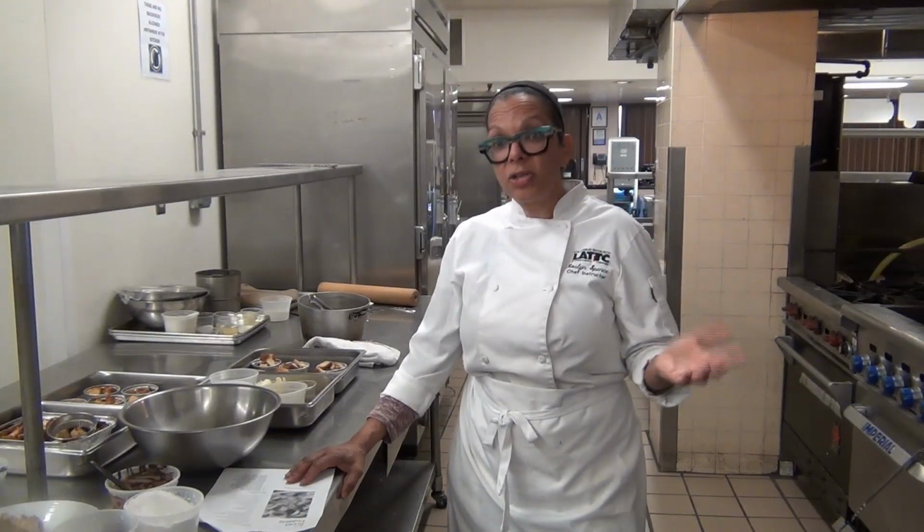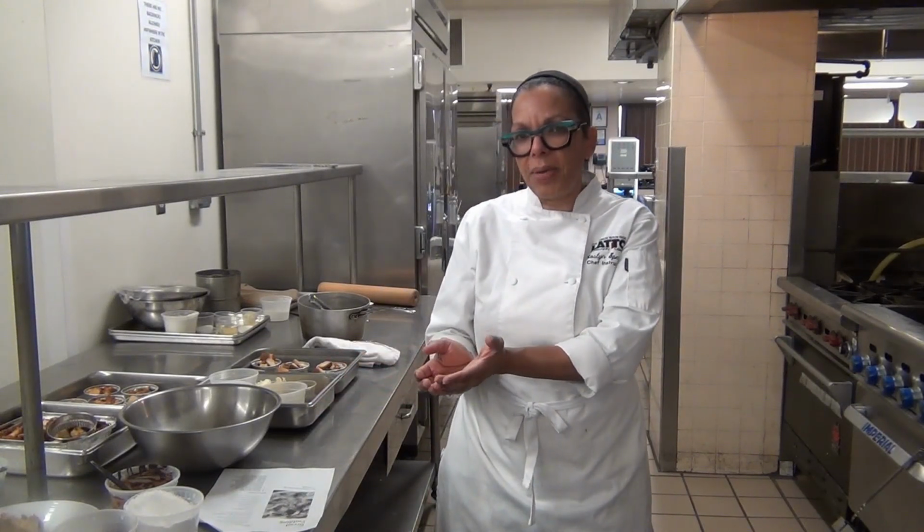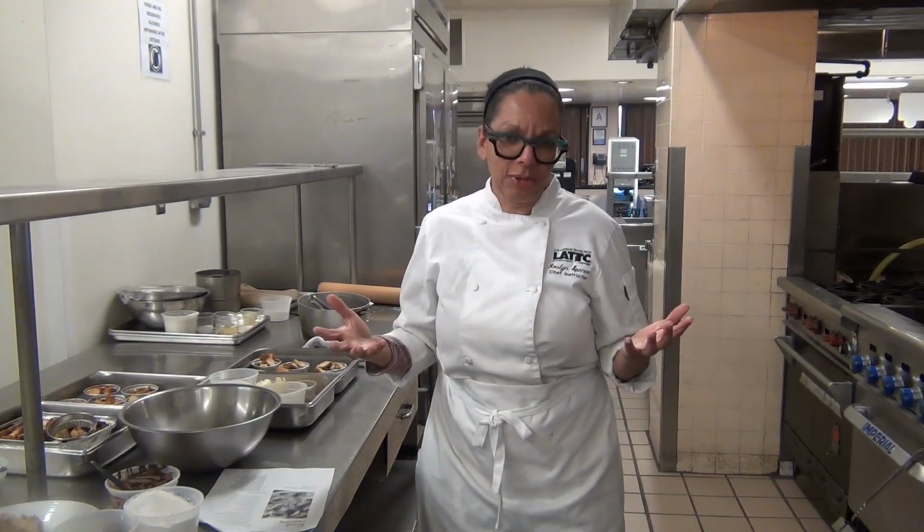Are there variations doing something differently with eggs? Yes, you could use whole eggs and yolks, and then reserve some of your egg whites and prepare a meringue and fold it into your mixture at the end. And that's what's going to give it a more soufflé finish to your dessert.